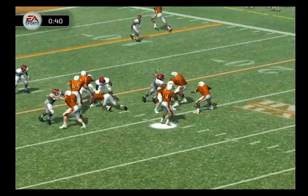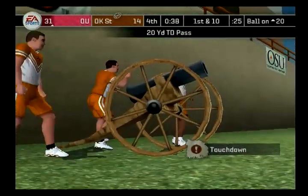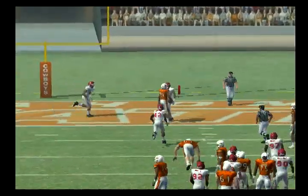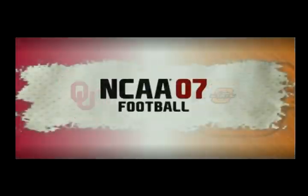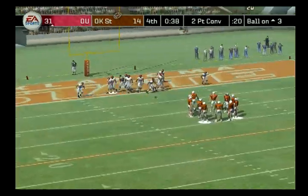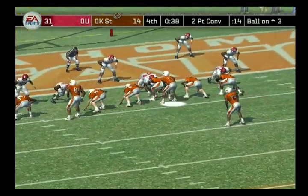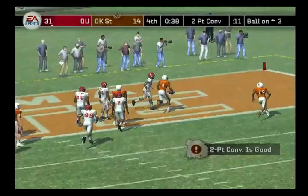Reed with three wide receivers. Looking. Reed lets it fly. Touchdown, OSU! And a nice catch by the receiver for the touchdown. Anytime you're near the red zone, you got to keep an eye for this guy. They love going to him down here. And the quarterback stays on the field as they try for the two-point conversion. They'll bring in their dime package. Reed with the option. He's got the two.